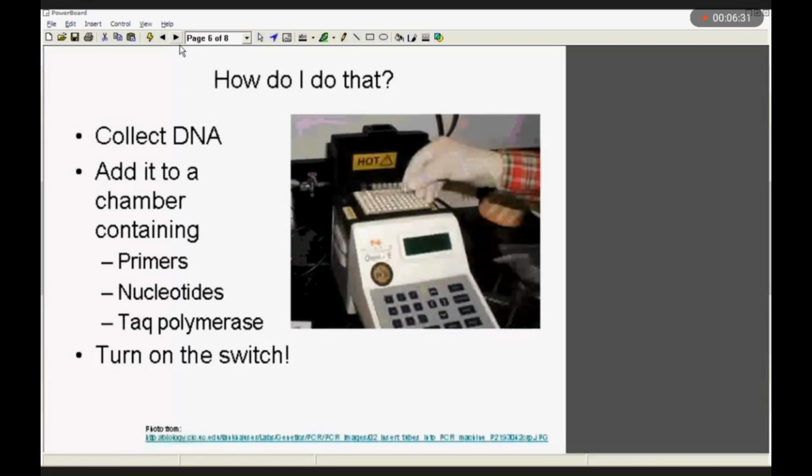So let's take a look at PCR and find out exactly how we do this. Now, the cool thing about PCR is this is a technique that was developed in the 1980s, and today we can perform this entire process of copying DNA, much like you copy pages out of a book using a copy machine. We can perform this entire thing in a tiny little machine like you see here that can sit on the top of a lab bench.